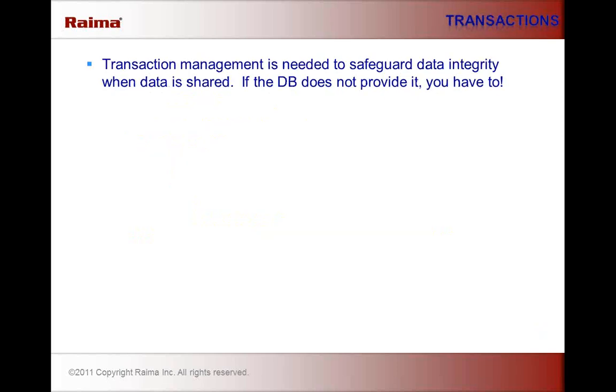Transaction management is critical for guaranteeing data integrity and is also one of the more difficult capabilities to develop. If your application requires data integrity and your data management solution doesn't provide it, your application will need to do it. Things to look for in a database solution is whether or not it adheres to the ACID principles. So what does ACID refer to? Let's break that down.